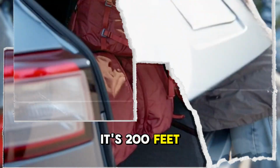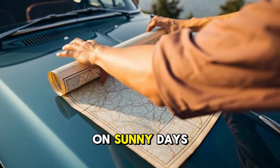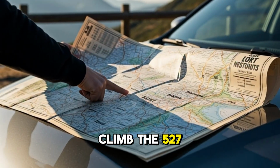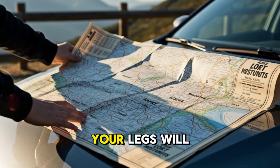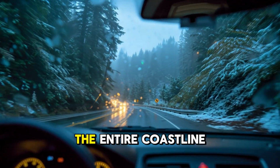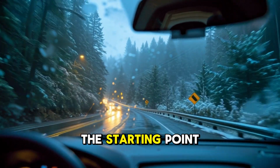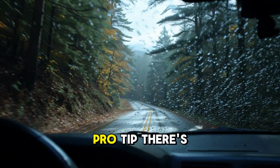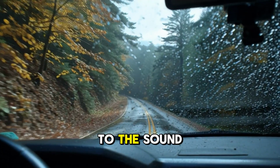20 minutes down the road is Skógafoss, and if Seljalandsfoss was impressive, this one is absolutely thunderous. It's 200 feet tall and 80 feet wide, and the mist creates permanent rainbows on sunny days. Here's what you need to do: climb the 527 steps on the right side. Yes, I counted. Your legs will burn, but the view from the top is insane. You can see the entire coastline and the waterfall from above. This is also the starting point for the Fimmvörðuháls hiking trail if you're into multi-day treks.